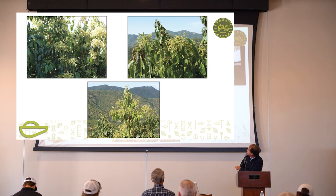Just to show you some trees under stress during flowering. Can you see the wilting flower? That is for sure not the idea, okay? The final result in that ranch was no set. Look at the flower, okay? But that is not the idea, okay?